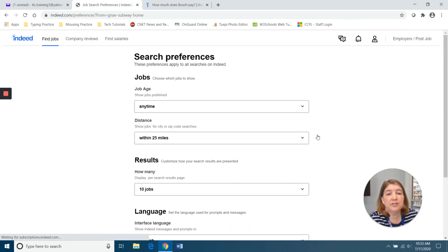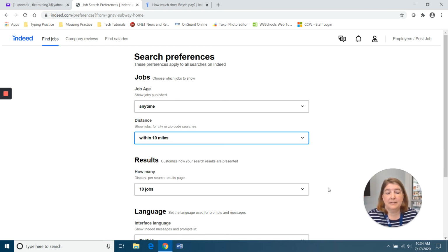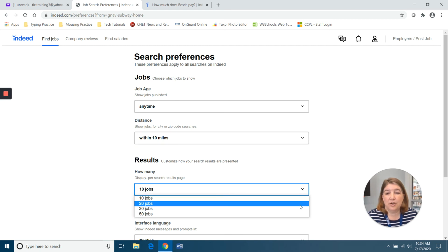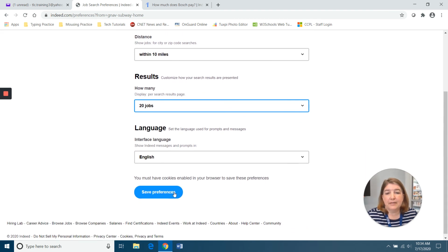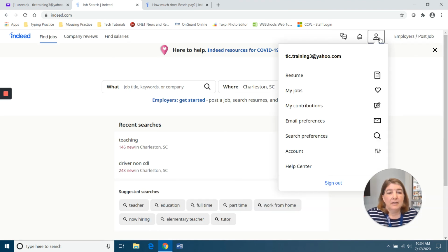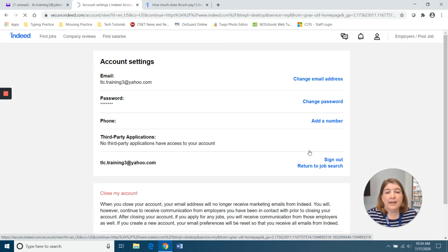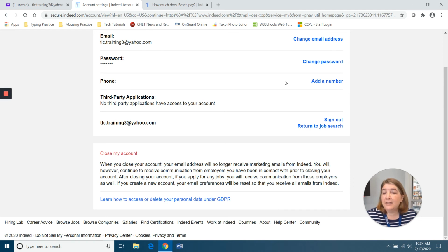You can change your search preferences so that those filters are already set. Maybe you want it to only be within 10 miles and how many jobs you want them to show on the results page. Just save those preferences. Okay. Also, if you need to go to your account, if you need to change your email address, your password, remember I didn't add a phone number, so if I want to add that, I can do that right there. I can also sign out or return to job search.